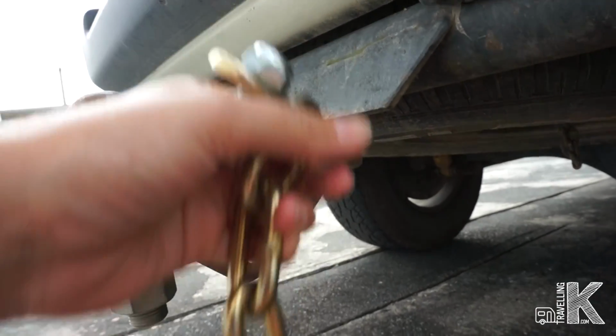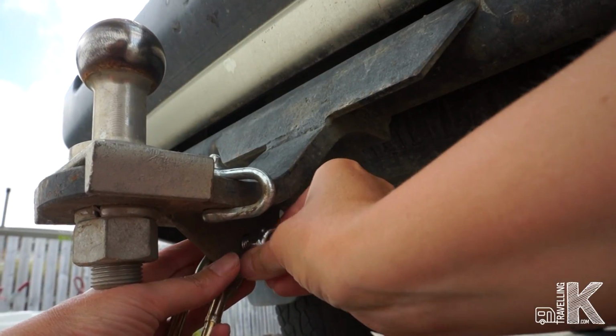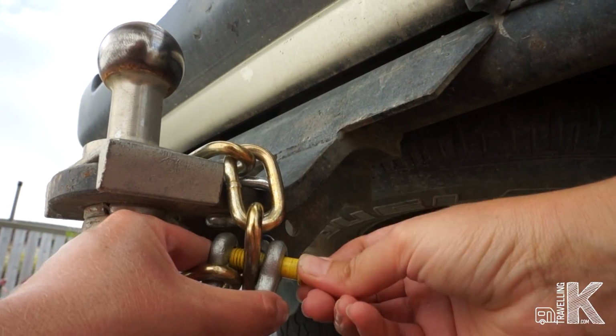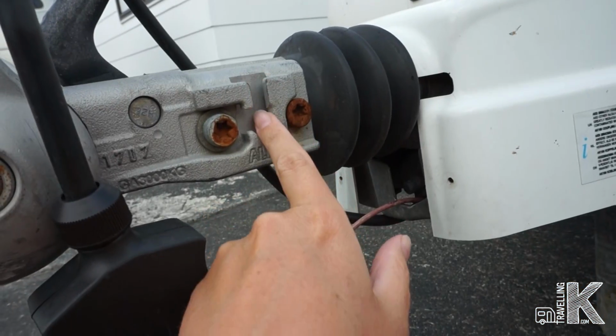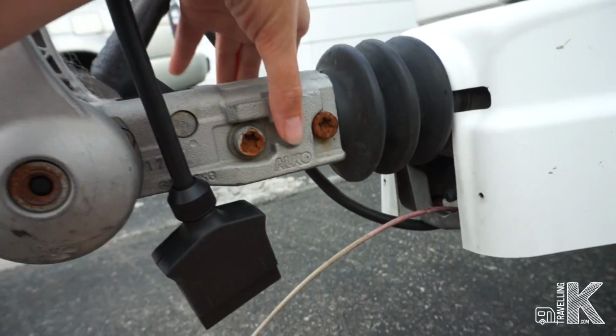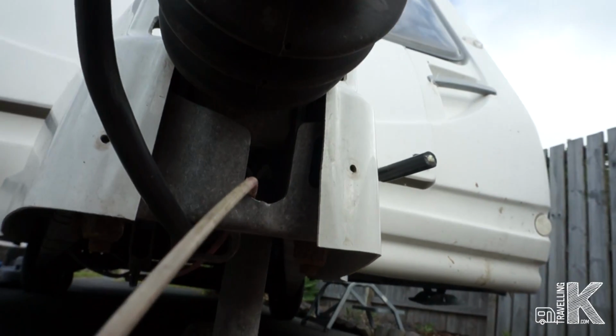Now I need to attach it. Okay, it fits perfectly actually. Just for now, I'll leave it there. I'm wondering if there's a special way of attaching it there. I don't know where else. I'm gonna have to Google.